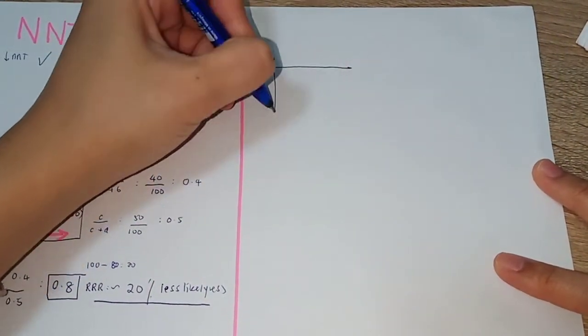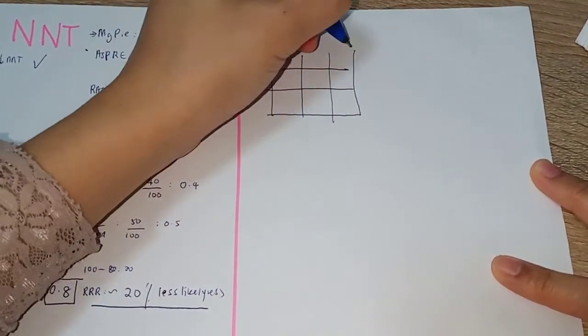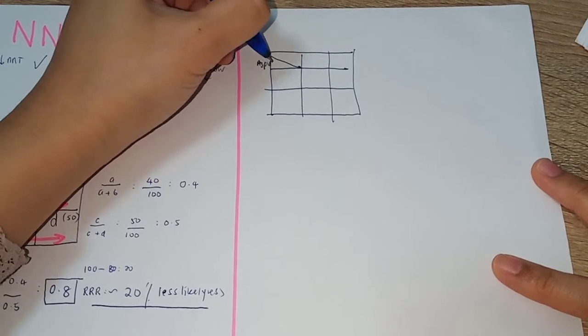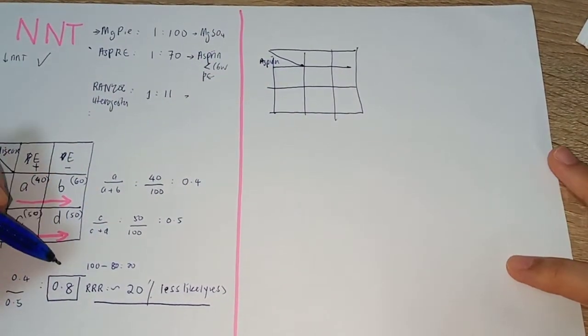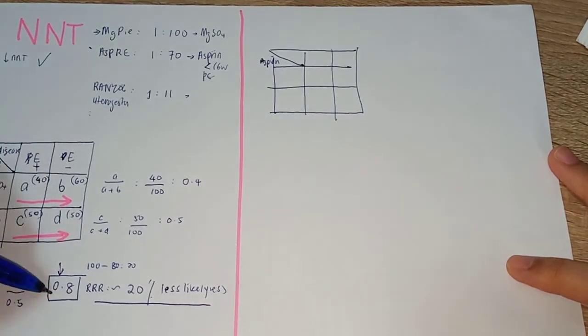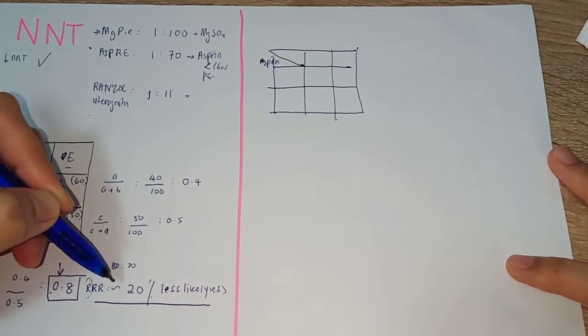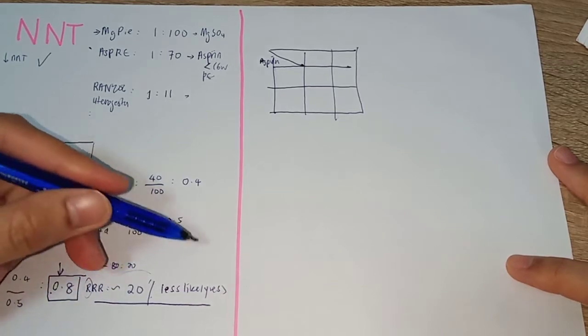Let's draw the table of confusion. Let's take, for example, aspirin. Now we want to see if we have a lower number here. If the relative risk is low, then the relative risk reduction is high. So the higher this number here is, the better.